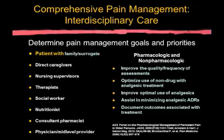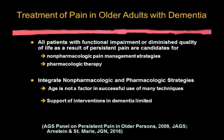The team needs to be broad, and we need to be including the direct caregivers, therapists, social workers, nutritionists, consultant pharmacists, and the primary care provider in coming up with a plan of care for the older person with dementia. Our focus in developing a plan is to use both pharmacologic and non-pharmacologic approaches, to assure that we're doing quality assessments to guide the treatment planning and to be able to evaluate the effectiveness of our interventions, that we optimize non-drug treatments as well as analgesic treatments, and minimize adverse effects of analgesics and any potential risks that might occur from using different types of analgesics, and that we document clearly what we're doing and the response to the different treatment approaches that we use based on the behavioral observations that we're doing.